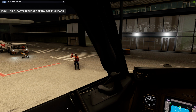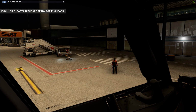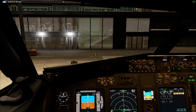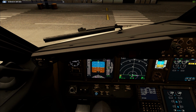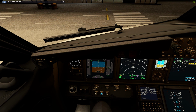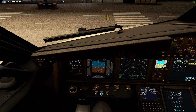Hello, Captain. We are ready for pushback. Cabin crew, arms, lights, and cross-check.